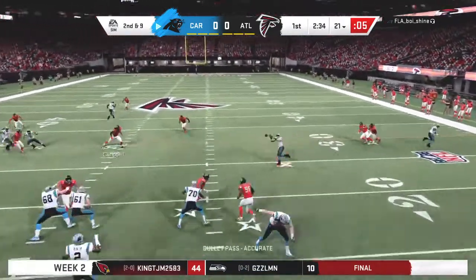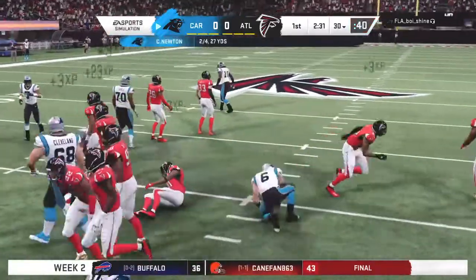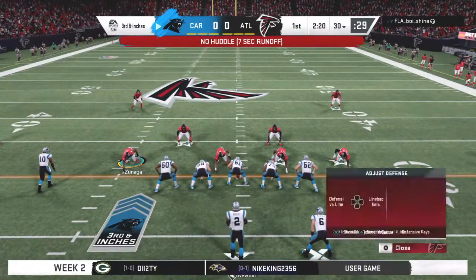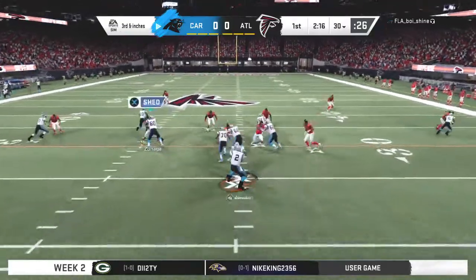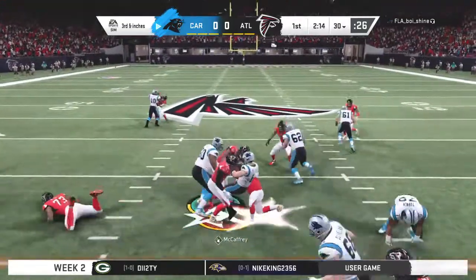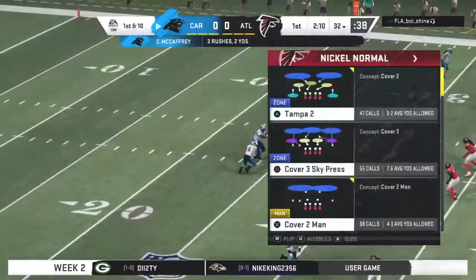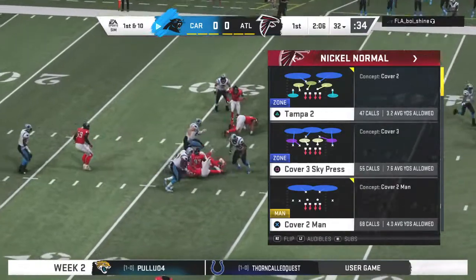A shotgun snap for Newton. Gets this to his running back. It's Christian McCaffrey. It's an 8-yard pickup, and that's going to make it third down and less than a yard. They'll try and pick it up with McCaffrey. And he gets it to the 32. Good enough for a first down. 2 yards and able to get the first down in the process.